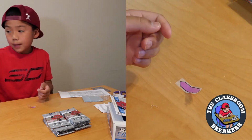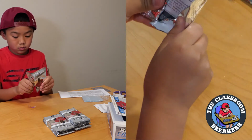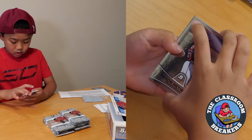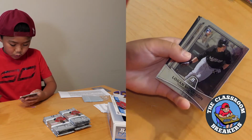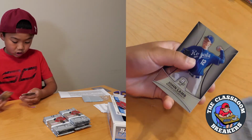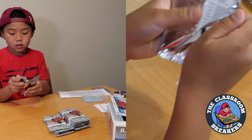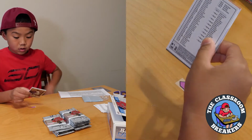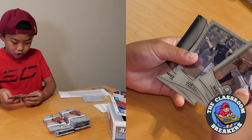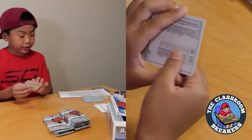Brian Johnson. I'm not sure how much his base is, but it's quite a bit. Jason Hayward, Logan Morrison, Evan Longoria, Miguel Sano, and John Lamb. Right. Matt Cain, Starlin Castro, Joe Mauer, Mike Moustakas, and Jesus Montero. And other teams.